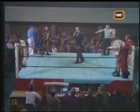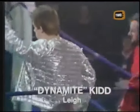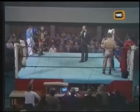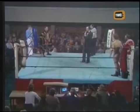Ladies and gentlemen, this is a catchweight contest consisting of 6 5-minute rounds. One fall, one submission, or a knockout to decide the winner. In the red corner, the British lightweight champion, the Dynamite Kid! His opponent in the blue corner, the new British welterweight champion, Jim Breaks.